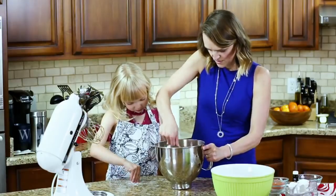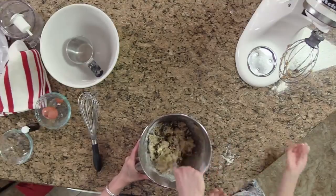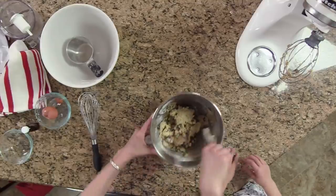Mama, are we gonna test them out? What do you think? I think we should. It's really our civic duty, isn't it, to try them? Yeah, if we don't test them, and it was bad, they'd be like, ugh, I don't want these cookies.